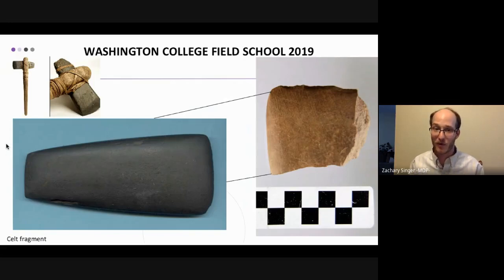The celt fragment is on the right, and you can then see a complete celt on the left. So celts are groundstone tools that would be used for heavy woodworking. And so in the top left, you can see a picture of what one of these celts would have looked like hafted. So the stone bit would have been the working portion of an axe head. And then it would have been hafted into probably some sort of wooden handle to facilitate its use as a chopping tool for woodworking.